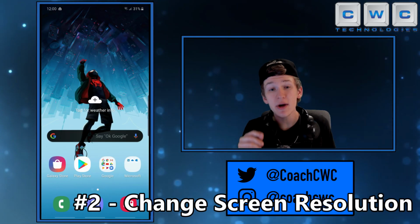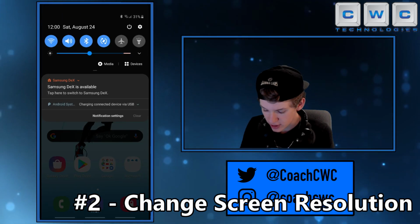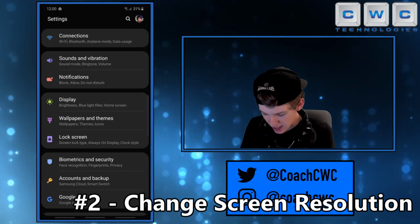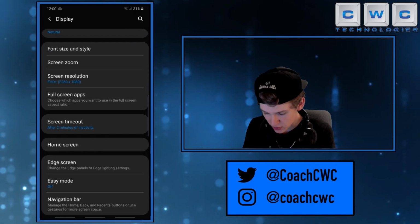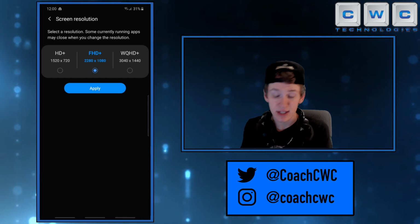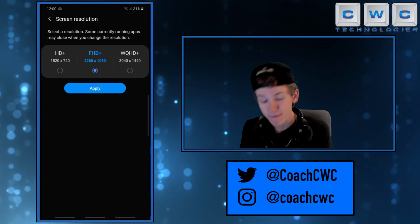Number 2, you want to go ahead and update your screen resolution. So go ahead and pull down here on your notification panel, go to the settings tab, and then come here to display, which I am looking right at. Tap on that and scroll down here to where it says screen resolution. Right now it is set to full HD plus. You have a maximum resolution of 3040 by 1440.